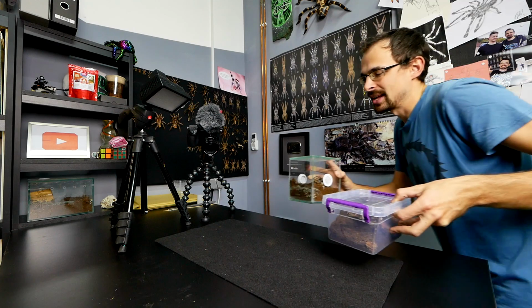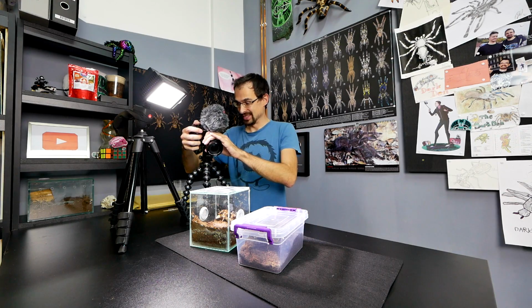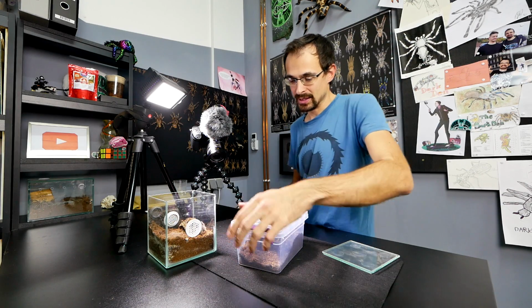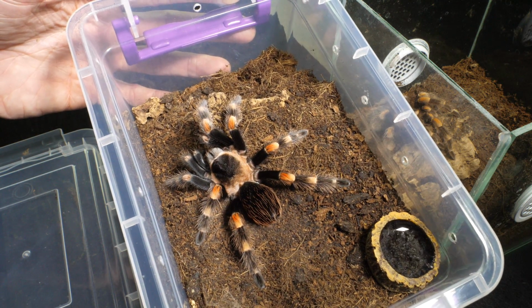Right. Number 5. This is kind of the most obvious choice. Let me just set up the light. I forgot about that. And I need this camera. As always, it is of course the Brachypelma hamorii. This right here is a juvenile male. And here I have a juvenile female, and this is actually the one that escaped a while ago, but thankfully it is back with us.